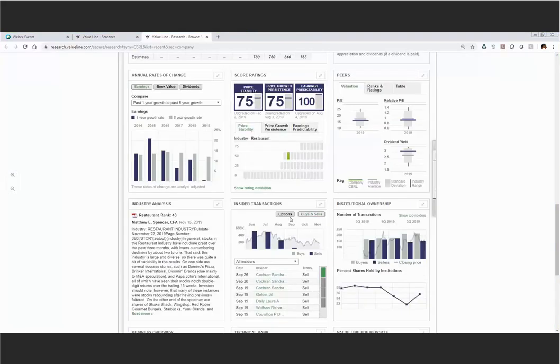The peers module is also interesting. From the valuation tab, you can see that Cracker Barrel's PE is below its competitors, and its dividend yield is nicely ahead. I thought this was a nice combination.